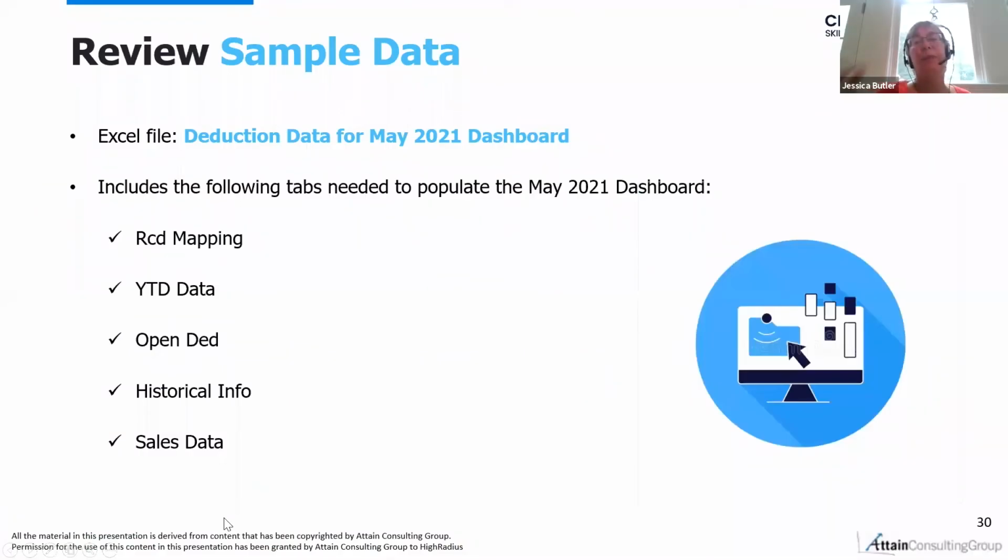And so the tabs and the information that we're going to look at, and I'm going to go through with you, is this reason code mapping. And then we're going to look at the year-to-date data, the open deduction data, some historical information, and then sales data. And this is all of the information that you're going to use to populate the dashboard.